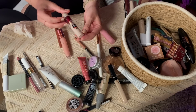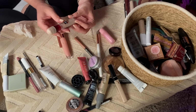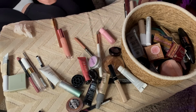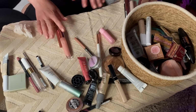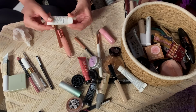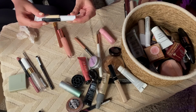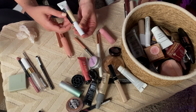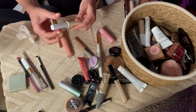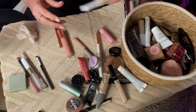This is very old. I feel like everyone has this in the collection, this Instant Age anti-age concealer. It's old though, I'm going to toss it. This Bare Minerals primer is quite nice. I'll keep it so I can use it up. This still has a little sticky thing on it. This is another concealer. It's quite good, by Maybelline.